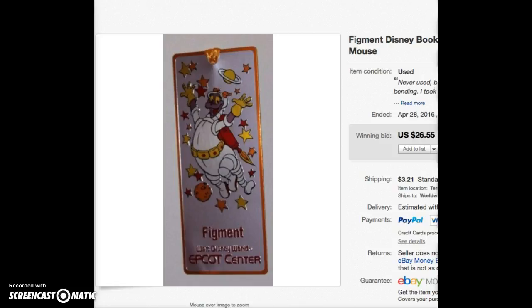but I wanted this to go on auction because some of these bookmarks with Figment on them can go very high, and I wanted to see what I would get for it, which I was a little disappointed. But hey, when I had it out at my own yard sale for 10 cents, that goes to prove that you can find eBayable stuff even at an eBayer's yard sale.